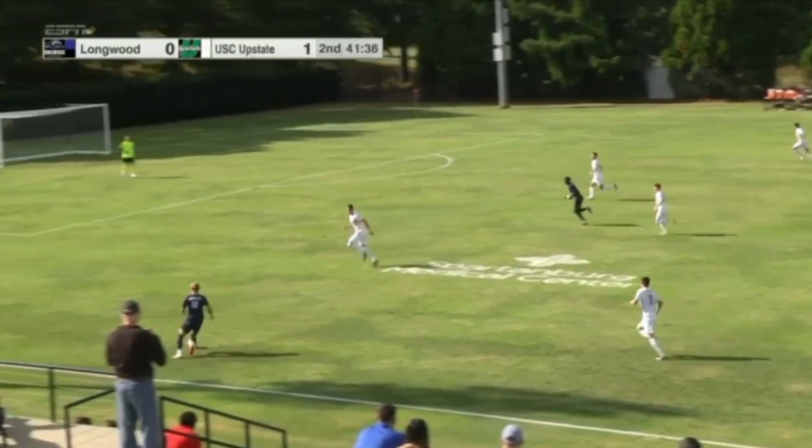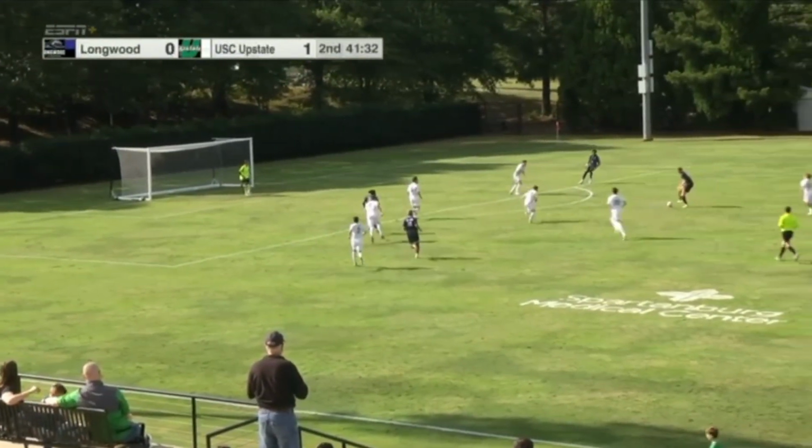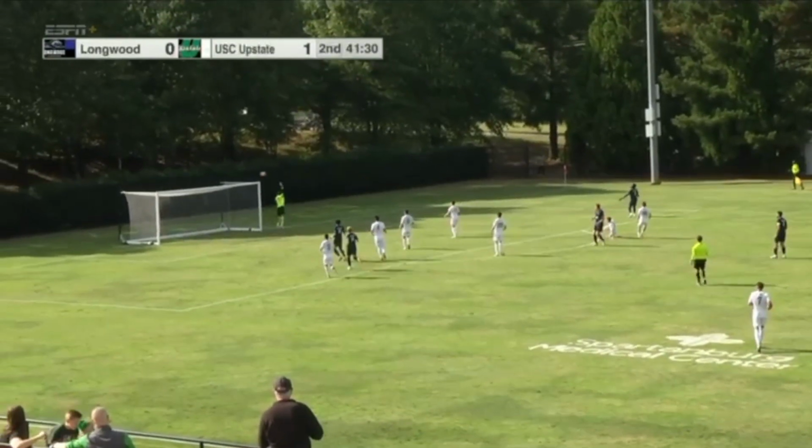Here is Yildirim once again, the Turkish youth national team member. Rolls it across, Bulger with space, Bulger!